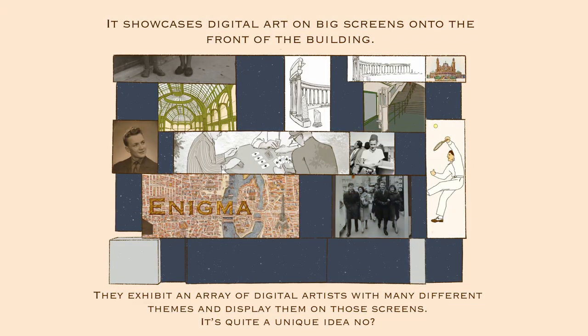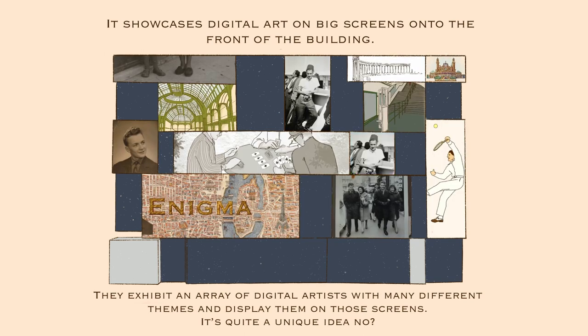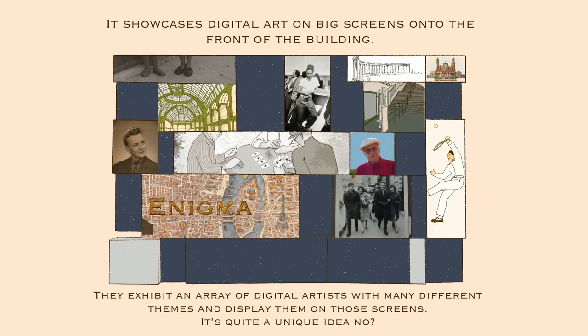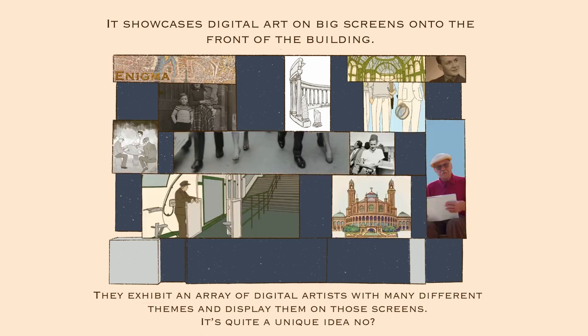The vertical coordinate is perhaps a little too modern for me, but I can appreciate it. It's a building with restaurants, bars, patio, but most interestingly, a digital facade. It showcases digital art on big screens, collage onto the front of the building. They exhibit an array of digital artists with many different themes and display them on those screens. It's quite a unique idea, no?